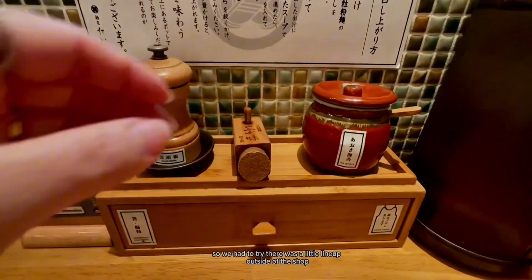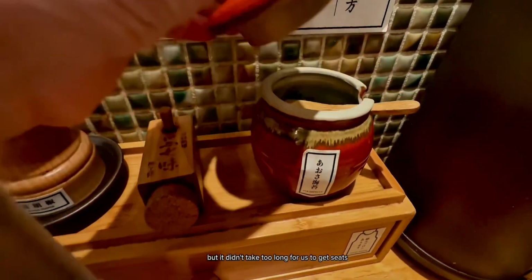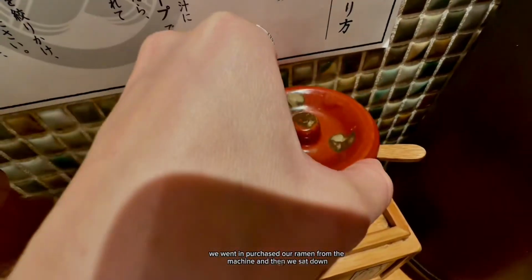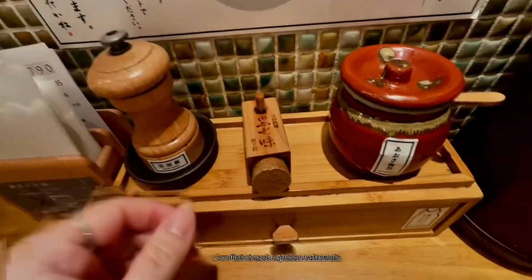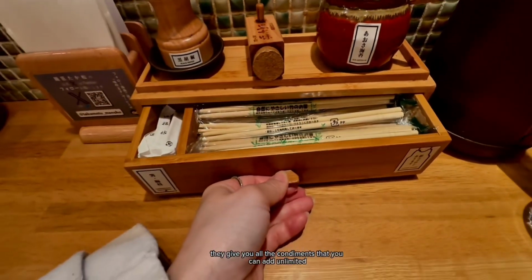There was a little lineup outside of the shop, but it didn't take too long for us to get seats. We went in, purchased our ramen from the machine, and then we sat down. Love that at most Japanese restaurants, they give you all the condiments that you can add unlimited.